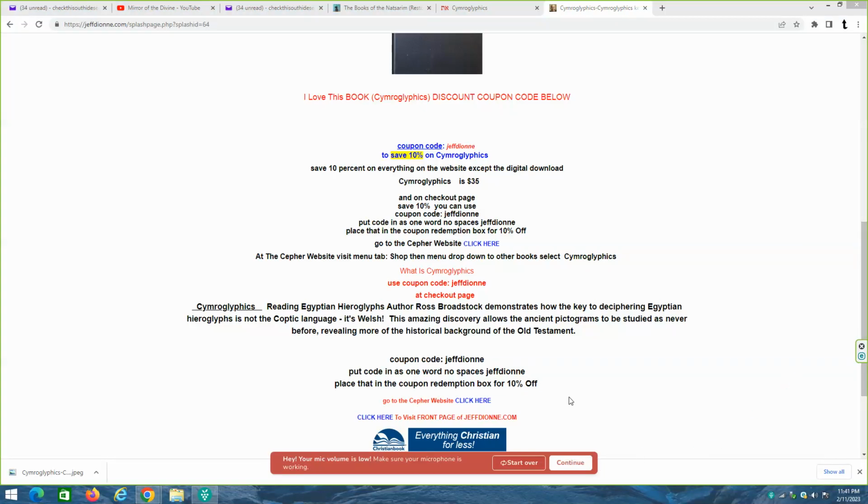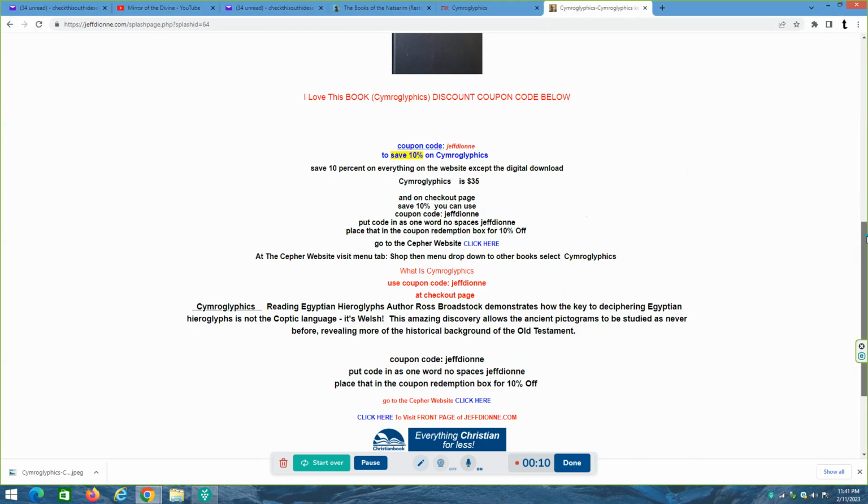Cymroglyphics: Reading Egyptian Hieroglyphics. Author Ross Broadstock demonstrates how the key to deciphering Egyptian hieroglyphs is not the Coptic language, it's Welsh. This amazing discovery allows the ancient pictograms to be studied as never before, revealing more of a historical background for what the modern world calls the Old Testament. I don't call it the Old Testament. Nothing's old there, but that's what most people refer to it as.